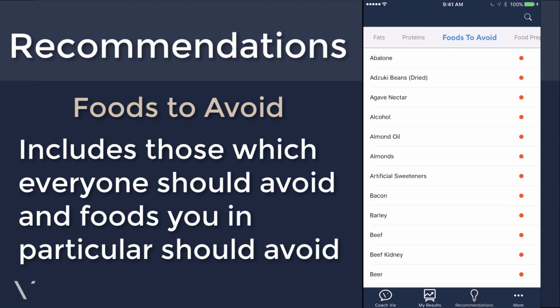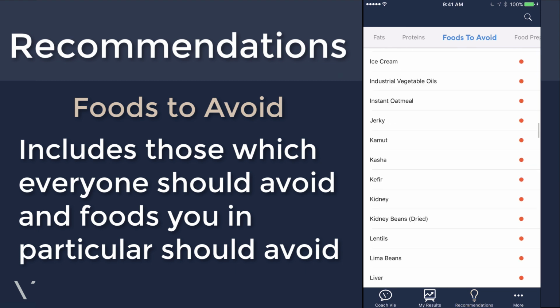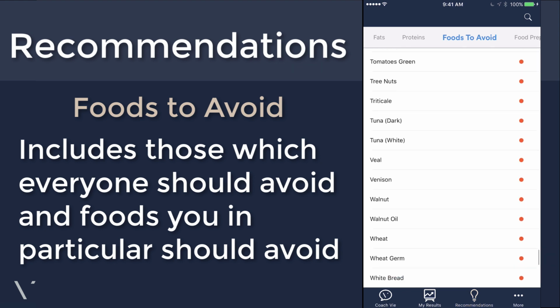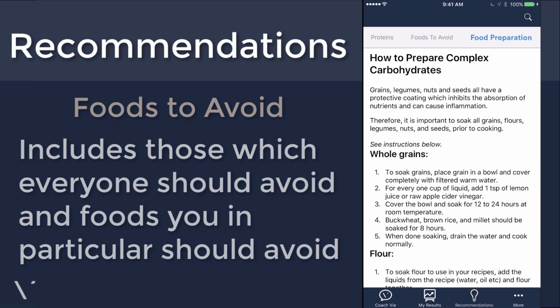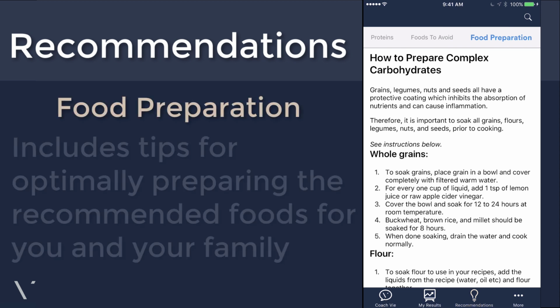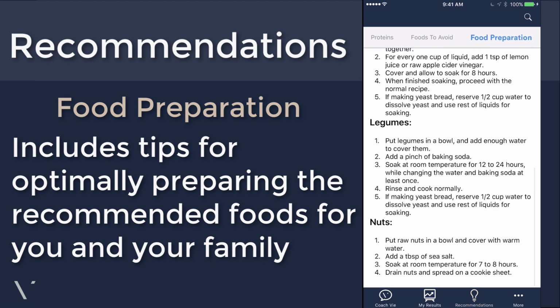Now, these contain foods like sugar, candy, white bread that are harmful to everyone, as well as specific foods that you personally should avoid. Now, this list is going to be bigger for you right now while you're on the first phase of your recommendations, as you can see here. Remember, you'll get more on your next round, more foods that you can include in your diet. Food preparation, as you know very well, is obviously very important, and we give a few tips on how to prepare some of these foods.